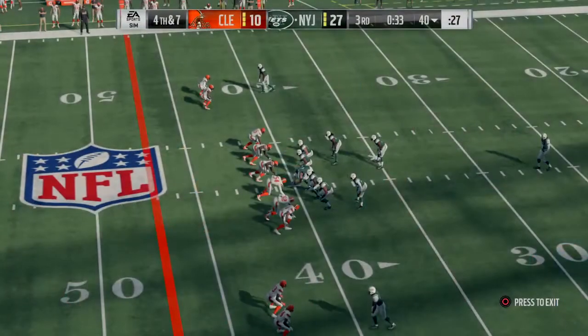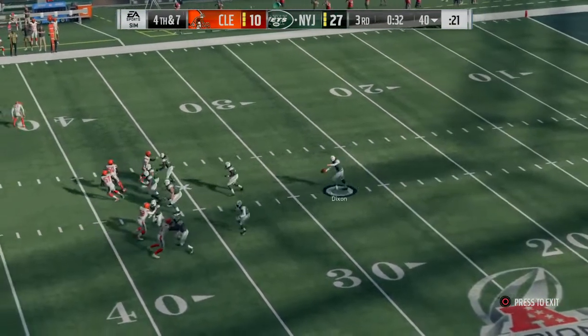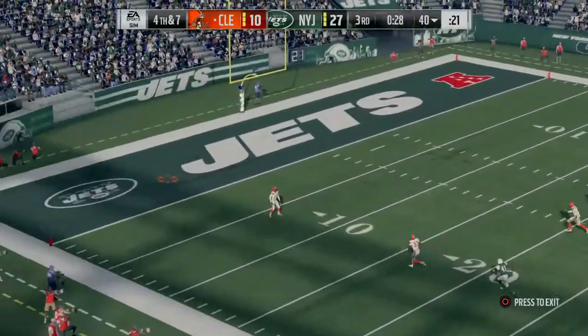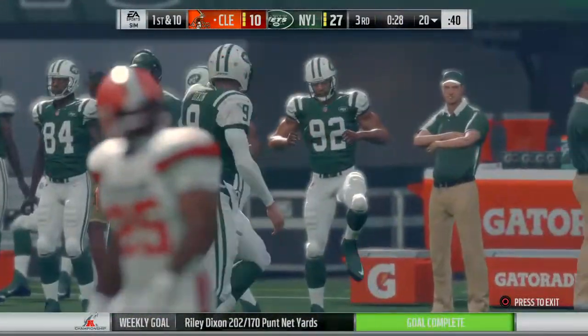Here's Riley Dixon now, as he's on for the 5th time here today. And he deserves a bronze leg as he gets this one away. And that is much too long. That's into the end zone for a touchback.